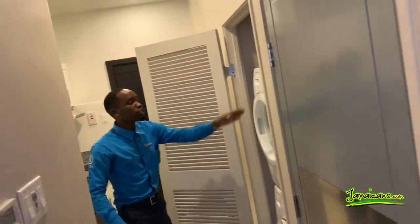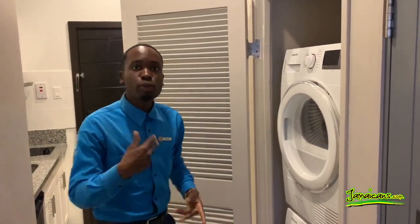Over here now is where you do your laundry. Probably come on this side. Yeah. So this is where you do your laundry. You have a dryer and a washer. If you need detergent, it's on the house as well. You dial 0 and we'll bring detergent to you.